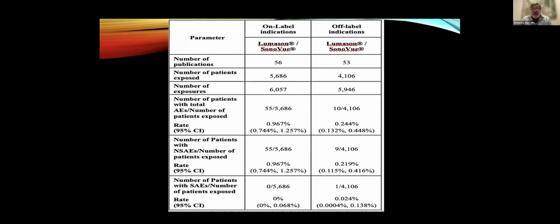And again, we looked at both on-label and off-label indications. On-label indications are for liver, off-label is anything else. When we look at these, there was a similar number of publications, with slightly more patients administered on-label than off-label. The number of exposures for both was approximately 6,000. The number of patients with total AEs to the number of patients exposed is listed here, a little bit higher than we reported in the other study. The number of patients with non-significant AEs is listed here, and the number of patients with severe AEs was very, very small. There was no statistical difference between the use of the agents on-label versus off-label, which, as we would expect, is because the agents go throughout the whole body, no matter where we're looking.